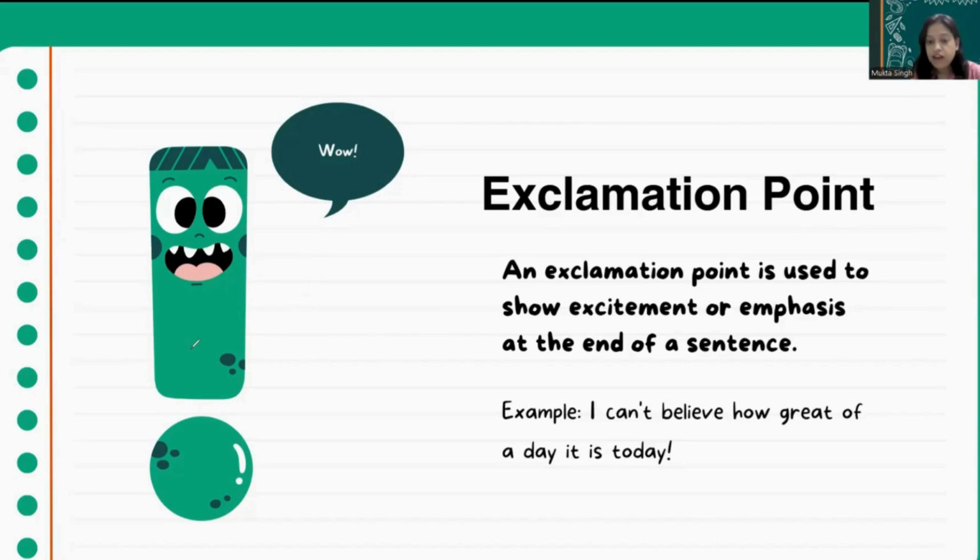For example, I can't believe how great of a day it is today. And then we added an exclamation point. It shows that how great you feel about the day, how happy you are about it. Or if you have won a game, so you can say, hooray, we won the game. Or alas, exclamation point, our pet cat died. So this sentence shows or expresses the feeling of sorrow. And the previous sentence showed the feeling of excitement, that hooray, we won the race.